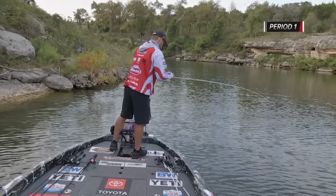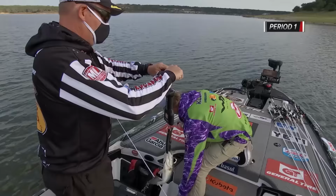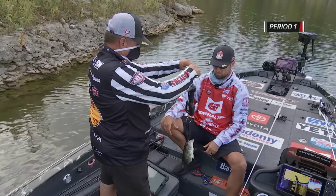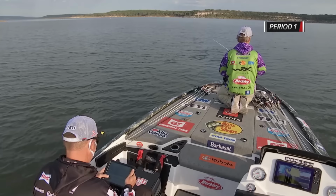Keeper. Oh, don't do that, don't do that. Come here. 1 pound, 11 ounces. 1 pound, 3 ounces. Okay. Gary, with that last bass, 1 pound, 11 ounces, you're now at 4 pounds, 0 ounces. You currently lead. Yeah, I'd like to catch all I can right now.